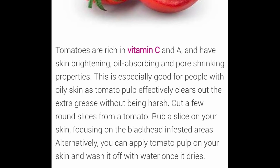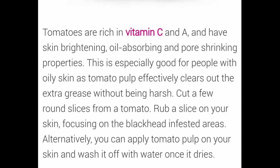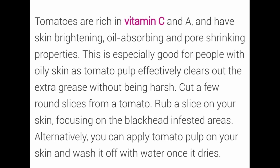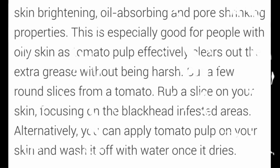Rub a slice on your skin, focusing on the blackhead-infested areas. Alternatively, you can apply tomato pulp on your skin and wash it off with water once it dries.